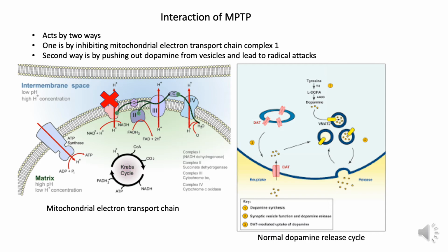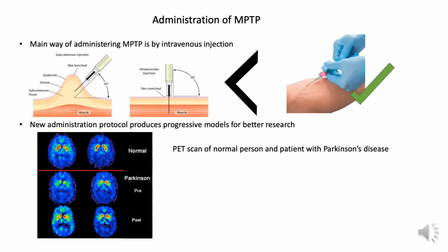The second way is that there is a storage capacity in the vesicles that stores dopamine. As MPP+ is able to bind to VMAT2, the transporter that transports dopamine into the vesicles, MPP+ will push dopamine out of the vesicle into the cytosol. Dopamine will then be metabolized into toxic metabolites, such as DOPAL, which can be subjected to superoxide radical and hydroxyl radical attacks. The most common way of administering MPTP is by intravenous injection.